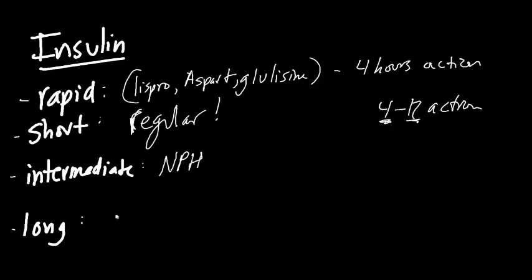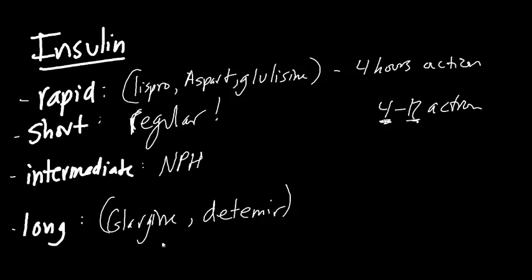And then long acting, we've got glargine and detemir. Okay, want to know one of the tips that I use to remember the long-acting insulins? So I'm thinking of a pirate. Pirates like to say glar, they're a little rough. And then they also like to have long-lasting deaths. So glar, me det is very long lasting. So detemir and glargine.